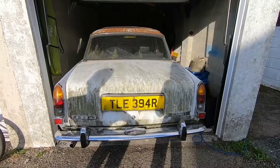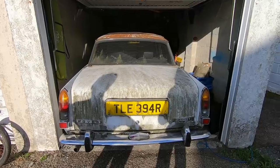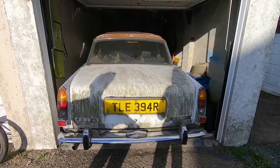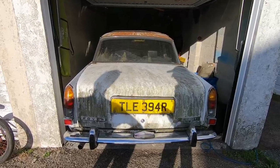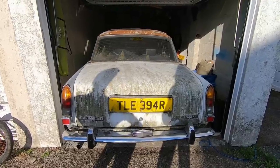Now, I originally purchased it as a donor car for Kismet because it's the cheapest way to do it. But unfortunately, in some ways unfortunate, it's turned out to be too good to break, so it looks like I have another full pot. But at some point it'll be a cool video because I can compare the twin carb to the single carb. But yeah, this is quite a special car.